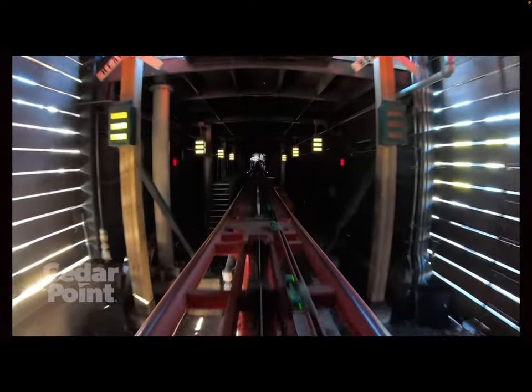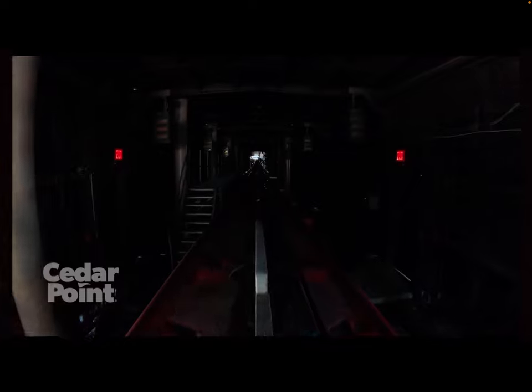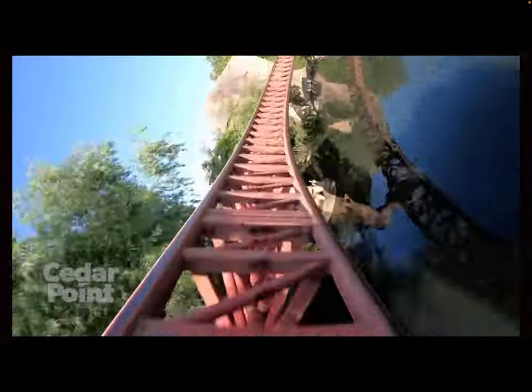Then you're in the tunnel. Like I said, the flashing lights slow down almost to a complete stop. The train starts to accelerate to 70 miles an hour in around 3 seconds. And man, you'll probably need to close your eyes. You blast out of that, you go up this hill with some brakes at the top stopping you. Go down, you go over the water by the pathway.